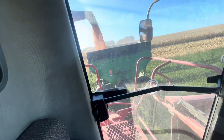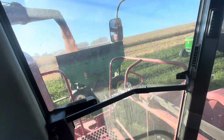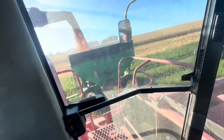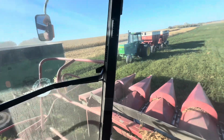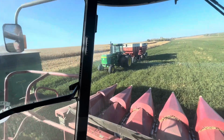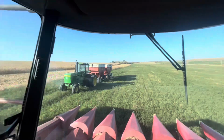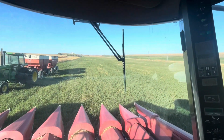So this might fill up this wagon. It won't take too long to fill these up. I don't think it'll fill up this wagon, not completely anyway. But it's kind of nice having the alfalfa right here, it makes things a lot easier. The next field of beans is down there, you can't see it, but right at the corner over there.